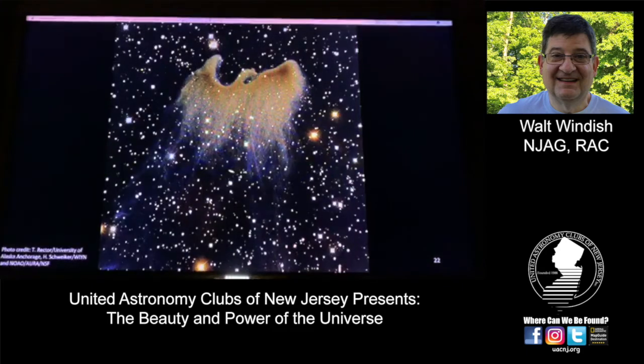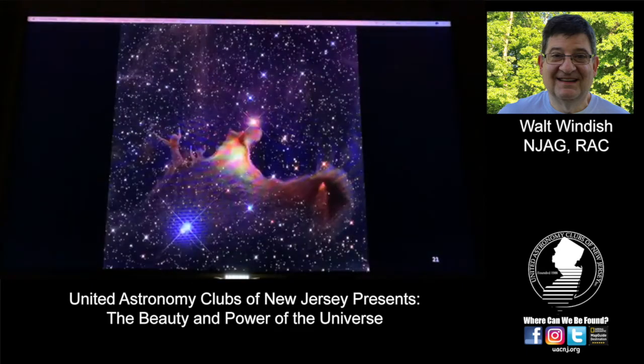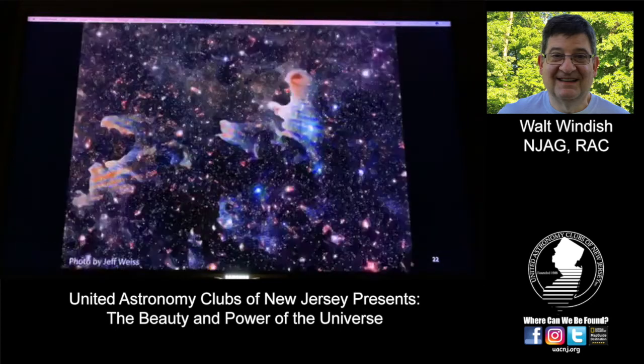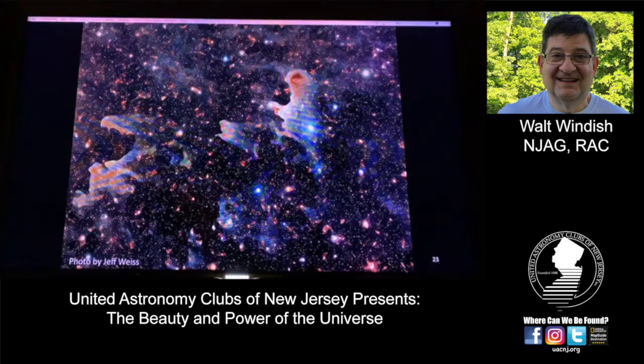I like this picture. Believe it or not, this is the same object. The Ghost Nebula is considered a globule. It's over 2 light years across, and there are several stars embedded in there whose emission makes the nebula shine with that brownish color. A little wider field view of the Ghost Nebula shows it with little goblins.